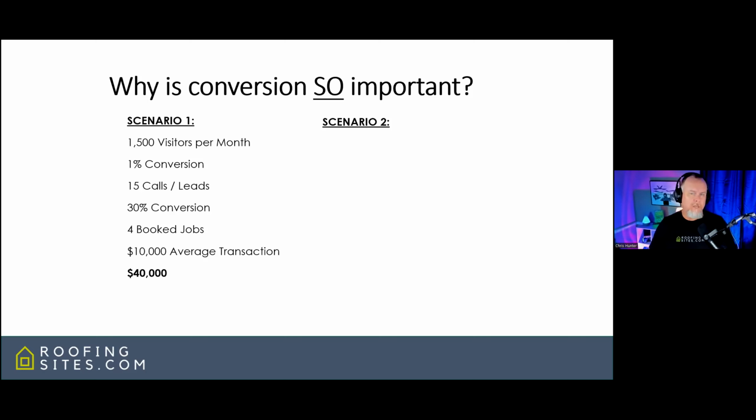So let's talk about a different scenario, one that still has the same amount of visitors, but yet we're converting at a 10% conversion rate or higher. I'm going to use a very conservative number here at 10%. I think that 10% is totally doable if you implement some of the things that we are going to talk about here today, okay? So at a 10% conversion rate, you're going to convert roughly 150 phone calls and leads, people filling out your forms and so forth, coming into your sales funnel. And if we use that same conversion rate of 30%, well, that leads to 45 booked jobs, okay?